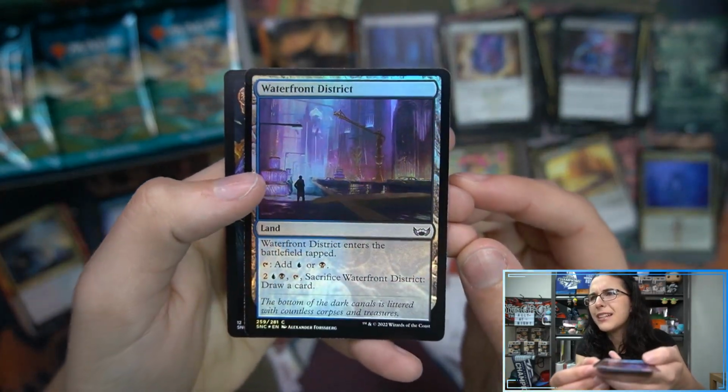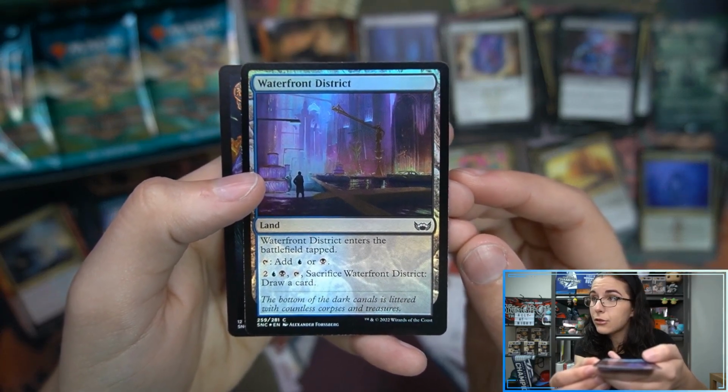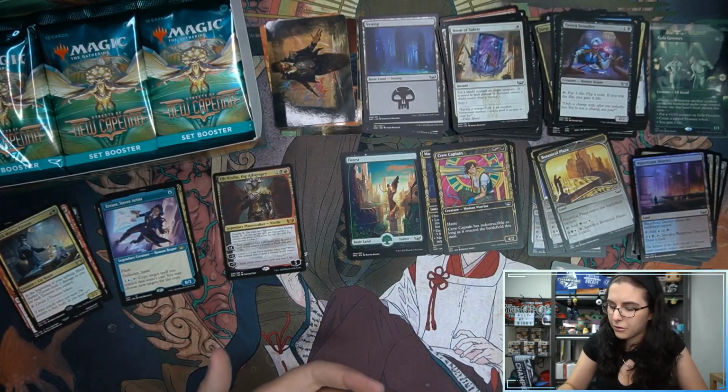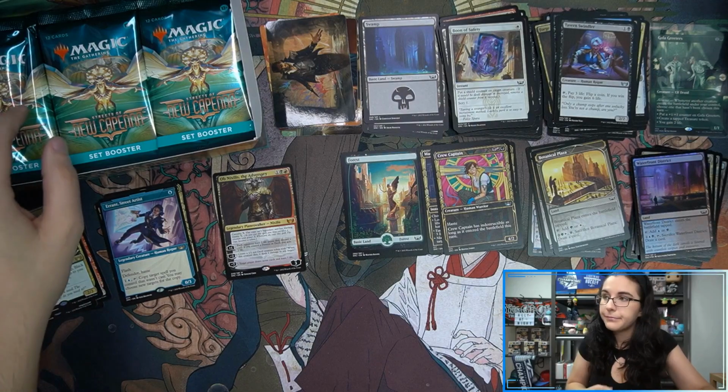That looks so nice. The bottom of the Dark Canals is littered with countless corpses and treasure. I thought it was just going to talk about being in a city. I don't know why I thought that, but there's actual garbage, and they're like corpses. And I'm like, oh. Alright.